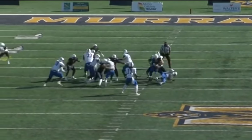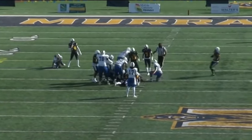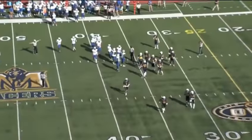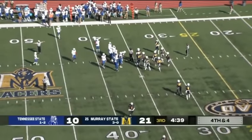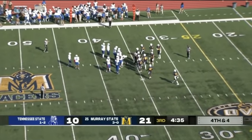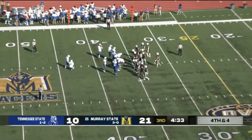Nice job by Edmondson there. Takes on the blocker. 78 tried to pull on him. He didn't let it happen and fell back in and made a tackle. Nice job. Bring up fourth down. Edmondson, the Southern Miss transfer, and this gives you the idea of the weapon of Antonio Zeta.